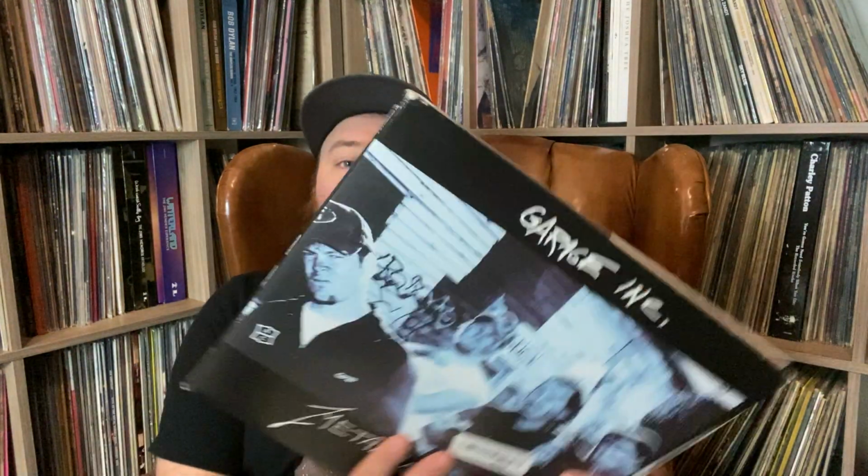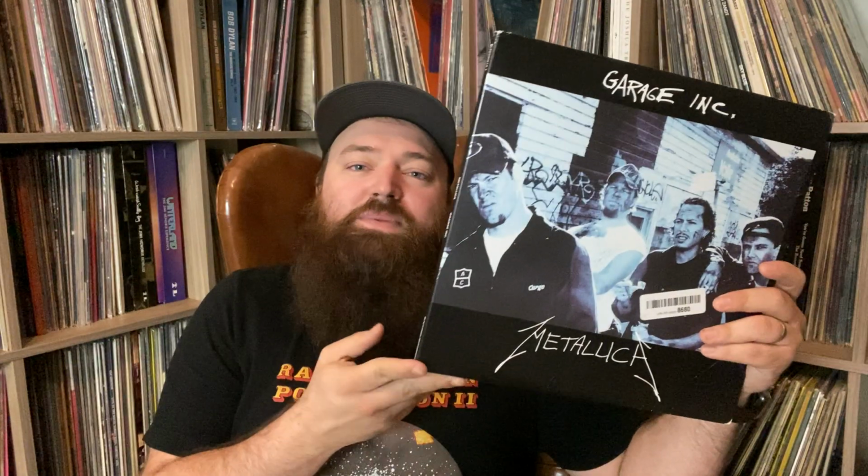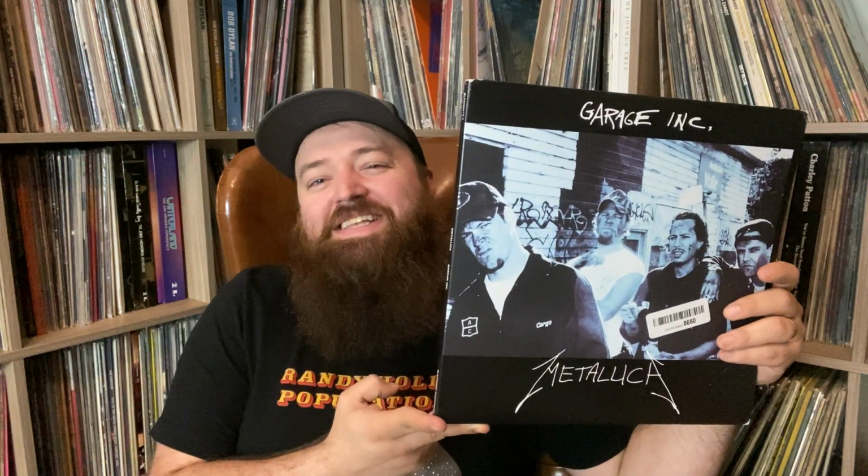Such good stuff. This one, don't laugh. It's Metallica Garage Inc. This is one I had when it came out. I had it on CD when I was young. What was it? '98? Yeah, that seems about right. I was probably 10 or 12 when I got the CD, and I tore it up. I loved it. It was the only Metallica album I knew for a very long time. So that's a cool one.